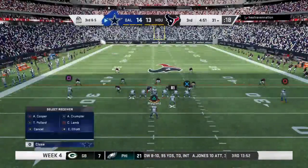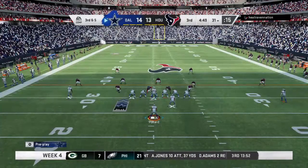And it looks like we've got a dime set here defensively. 6 DBs in the game.